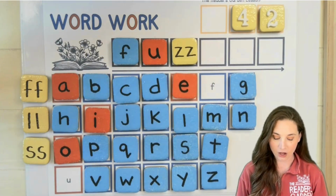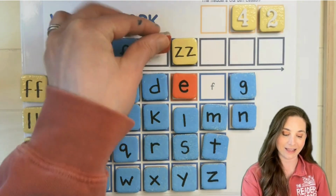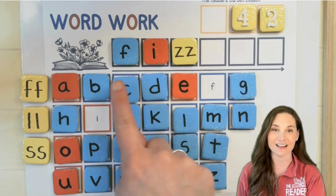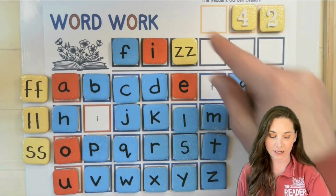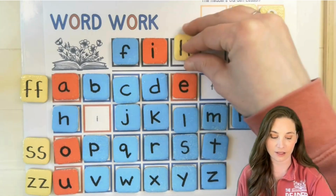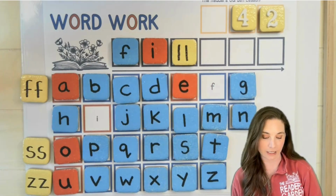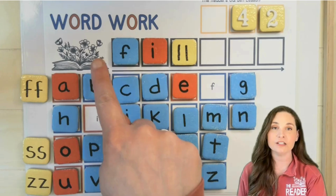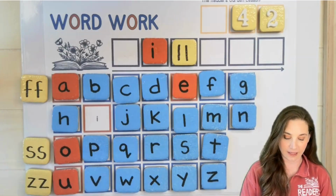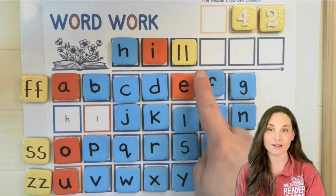Fuzz. Now take off that U, please, and put an I in the middle, and we get the word fizz. Now take off the ZZ, please, and add an LL, and the word becomes fill, like I fill a bucket full of water. Now I'd like to change fill to hill, so I'll take off that F and put an H, and the word becomes hill.